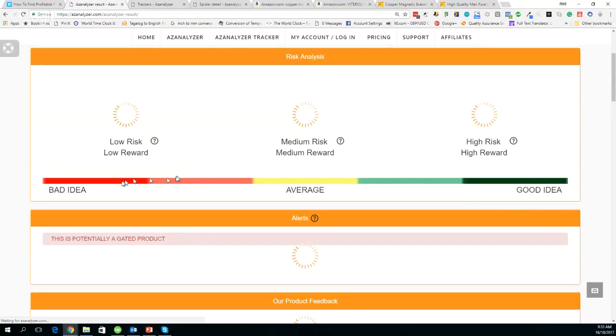rating. Now, it's going to be color-coded. So if it's a bad idea, it's going to be colored red. And you can see it goes pink as it goes to the average. The average is yellow, and then it goes to light green. And if it's a really good idea, it'll be a dark green. Now, these spinning wheels here at the moment, don't forget that we chose the low risk, low reward. So it's this particular result that we're waiting for. We're not waiting for the medium risk, medium reward, or the high risk, high reward because we didn't select that. So it's the one on the left that we're waiting for to come up.